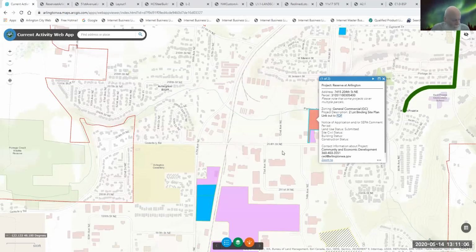So we have a proposal coming in this week. Actually, they're making application for the property on the south side of 204th. So this is Jensen Industrial Park right here. This is all commercial property out along the street frontage. And so there is a vertical mixed use project that's being proposed right here. It's called Filtrate Village.